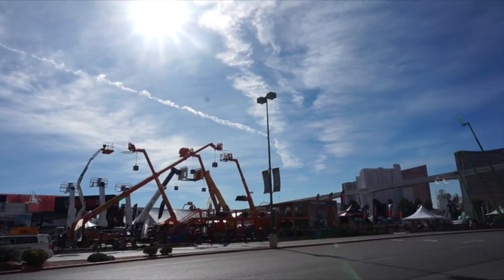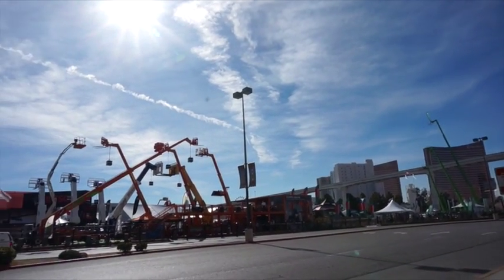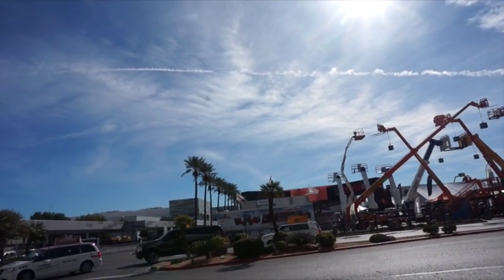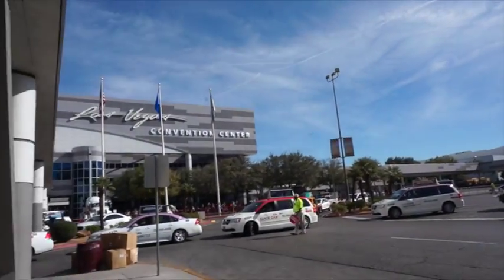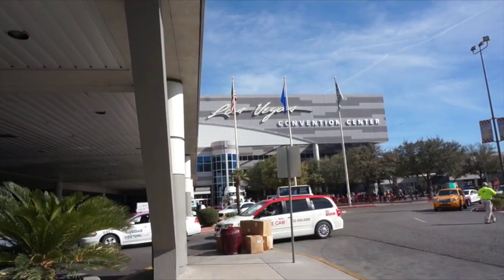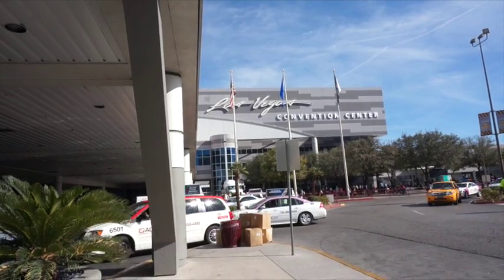And you can see here there are cranes and tents, and the exhibits here are both outside and inside. Anyway, World of Concrete is here. I always find it fascinating because everything is so big.